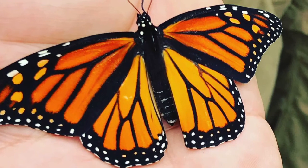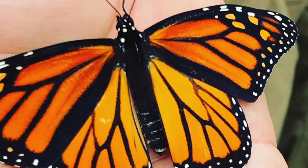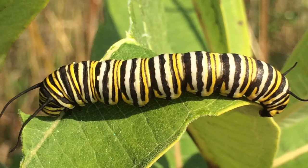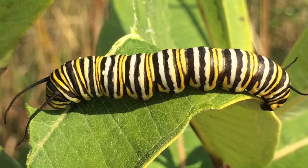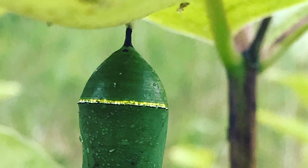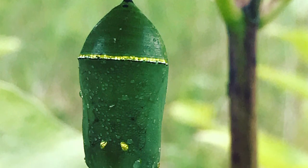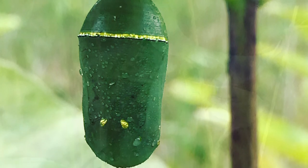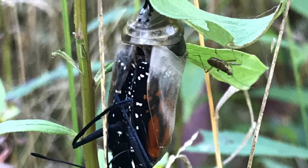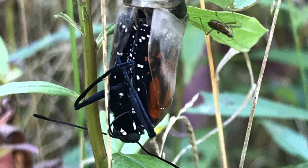Monarchs are amazing creatures. They're called the king of butterflies. That's where their name comes from, monarch. They undergo a complete metamorphosis. They go from egg to larva, which is the caterpillar stage, to pupa, and then adult. And in the chrysalis, the cells totally rearrange themselves and go from being a caterpillar to emerging as an adult butterfly. Just truly an amazing feat.